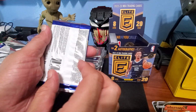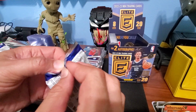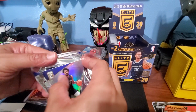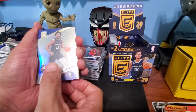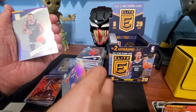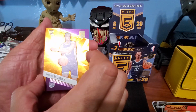Last pack. Last pack magic, my son says. Let's see if we can make some magic happen. Let's see if we can pull another numbered card at the end. That would be amazing, of course. Spencer Dinwiddie, Jalen Suggs, Brandon Clarke, and Keegan Murray. Rookie.